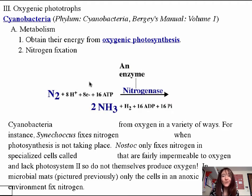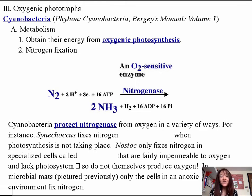Remember learning in rhizobium about leghemoglobin and its role. But we also can recognize that they might have a way of separating the two processes. So, for example, Synechococcus only does it in the dark. No people like that, right? But it only fixes nitrogen when they're not doing oxygenic photosynthesis. No light, no oxygenic photosynthesis, no risk of inactivating the nitrogenase enzyme. So this is their way of protecting the nitrogenase enzyme. We know that Nostoc forms heterocysts.